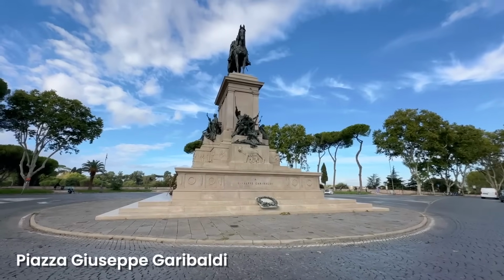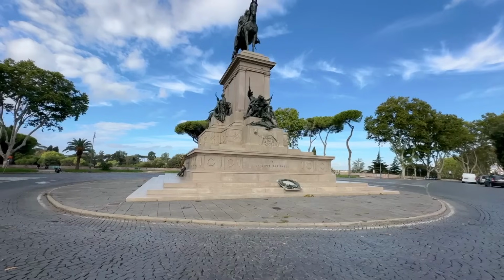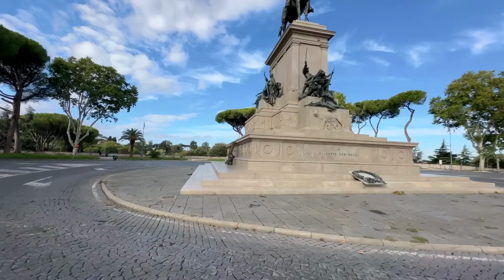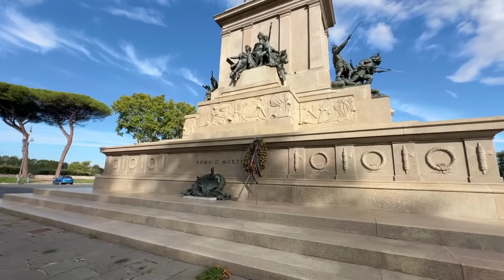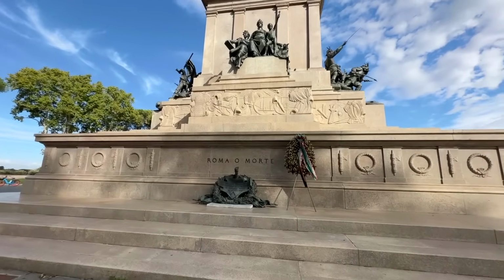So just noticing a few things about this statue. You can see the garland there. This one is made of bronze. But here, there's a fresh one, because just a few days ago, it was the 20th of September, which was an important date for the Risorgimento.